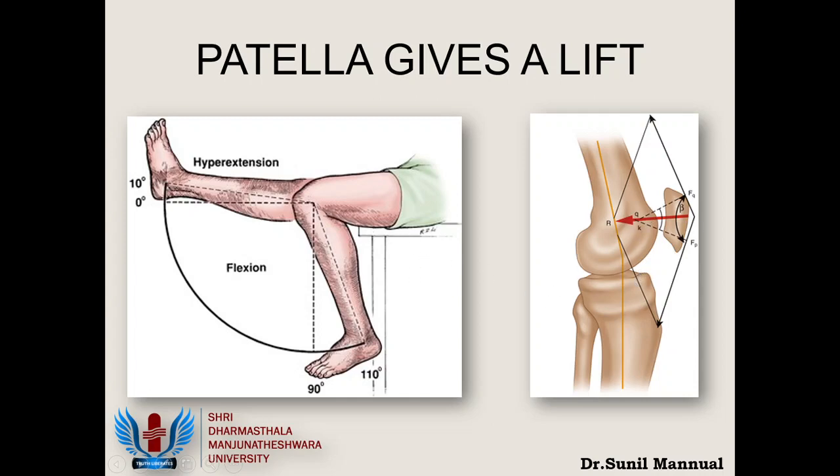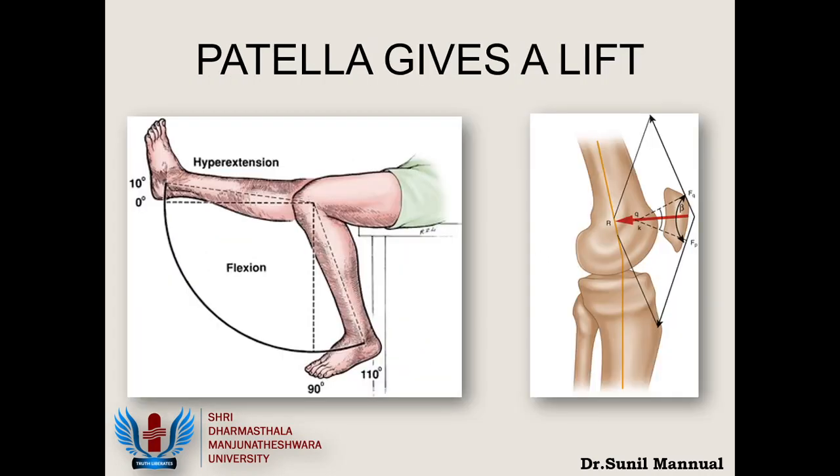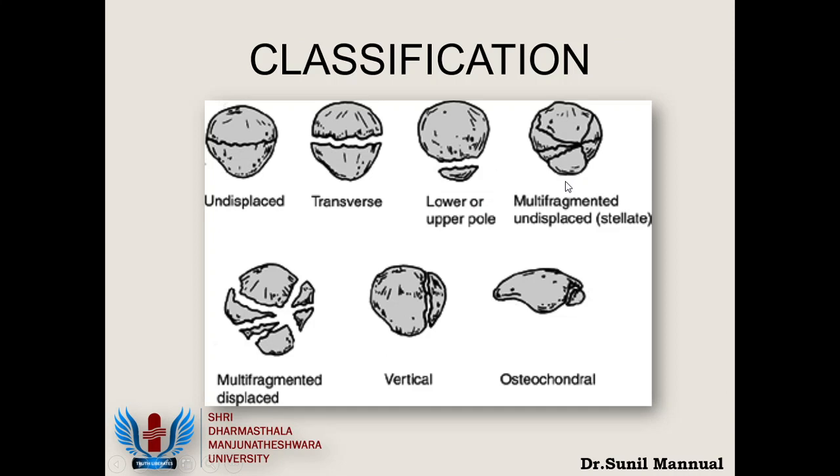So these three things are as important as the importance of the extensor apparatus. The patella acts as a pulley, the patella acts as a fulcrum, the patella's posterior cartilage is the thickest cartilage in the human body, and the patella also gives a lift to the quadriceps femoris, thereby making it super efficient. Otherwise, to get the leg lifted from here till here, all of us would have had to have huge thighs with huge quadriceps muscle. That would be very inefficient, and therefore nature has given us this patella here, giving a lift.